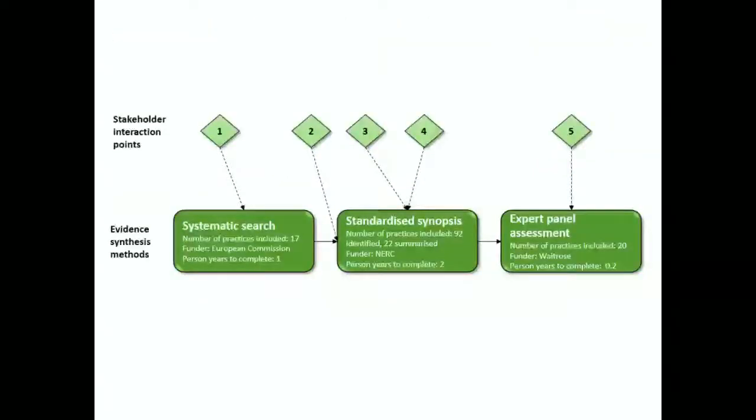So here's the process we followed. There's a lot more detail about this in the published paper if you're interested in finding out more. It's basically three different stages. There was first a systematic search, which is using systematic map methods. Then something called a standardized synopsis, where you take the studies that have been identified in the systematic map and you actually summarize them in plain English so that they can be quickly read and understood by anyone who's interested.